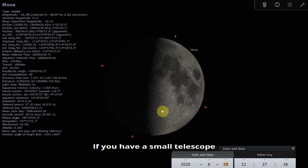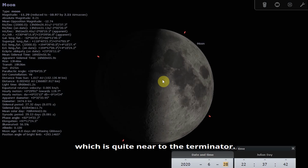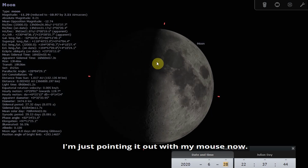If you have a small telescope and the skies are clear on Sunday, you could have a go at observing the Apennine mountain range, which is quite near to the terminator. I'm just pointing it out with my mouse now.